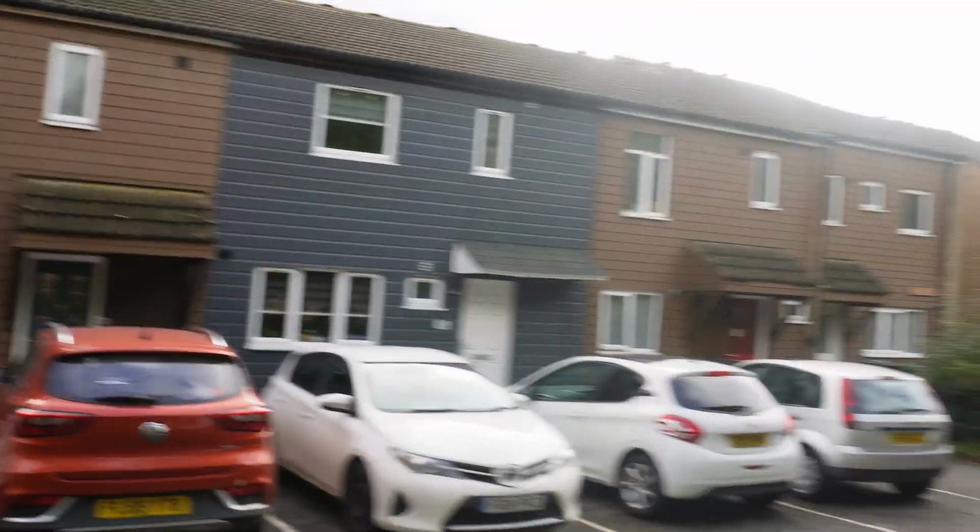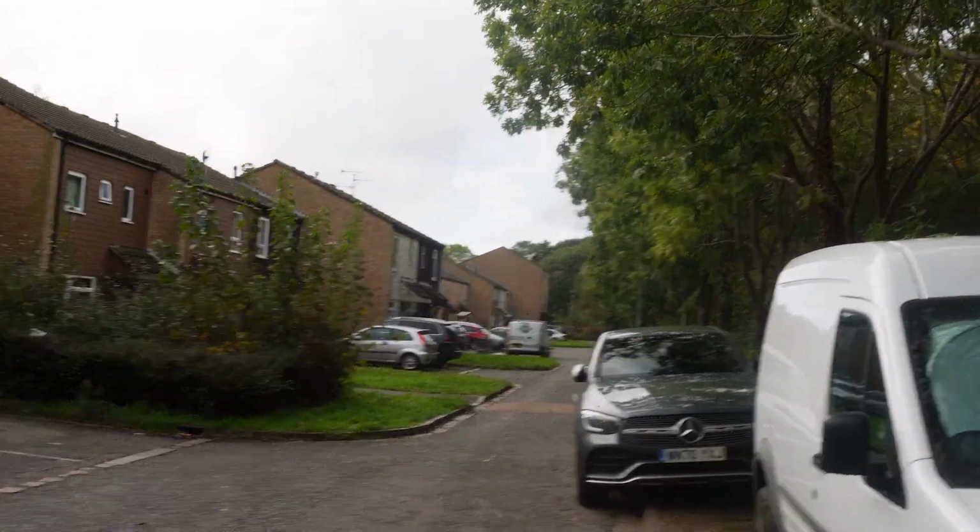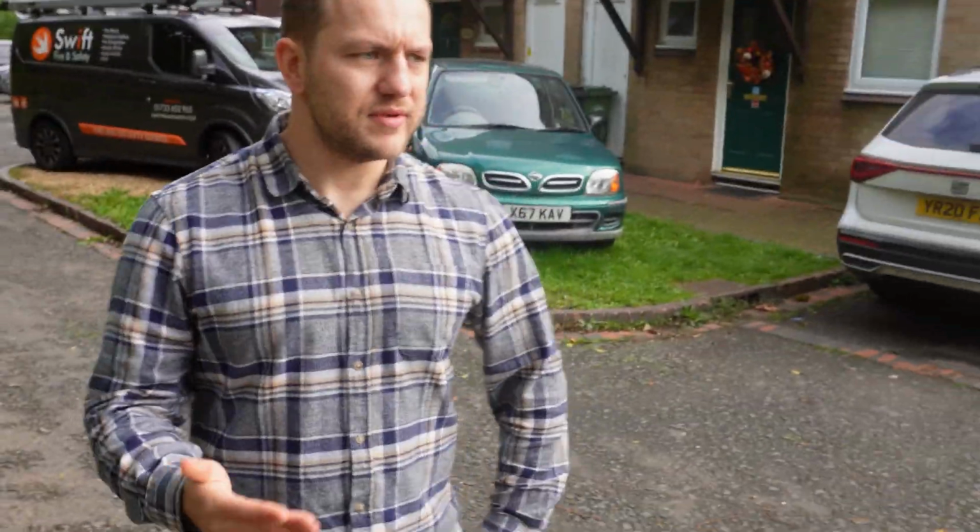So these are the composites. You look at that in comparison to what we looked at. The grey one looks really attractive. Nice windows. But then there's a reason for it though, isn't there? There is, and as you said, for them it's obviously reducing the upkeep.